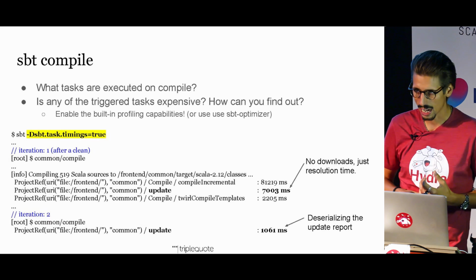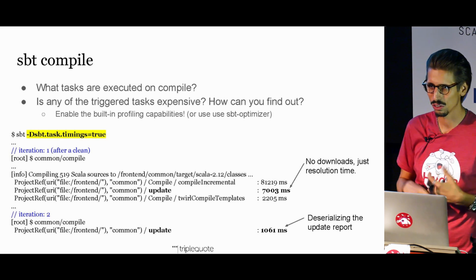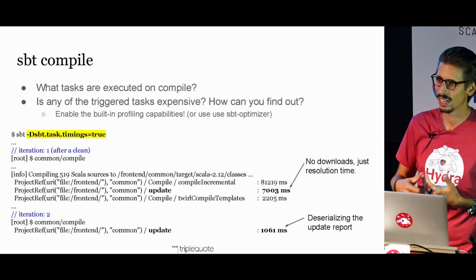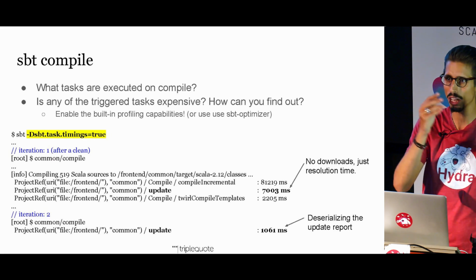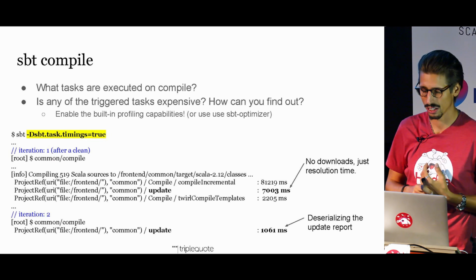So how do you enable profiling? Well, with a little system property. You just start SBT with sbt.taskTimings equal true. And you'll see that the moment you load the build, you get a breakdown by task of what task was executed and what was the cost of that task.